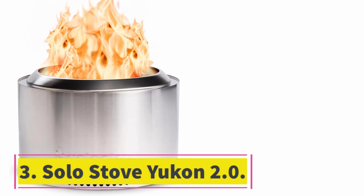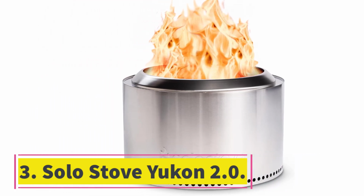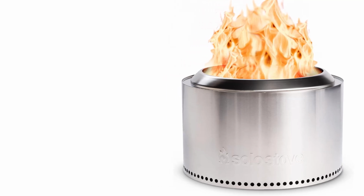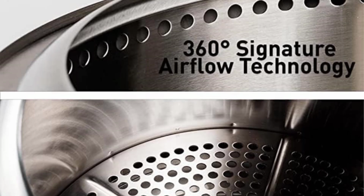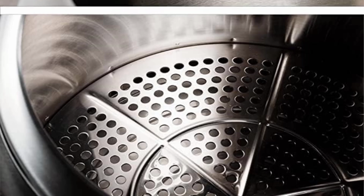Number 3. Solo Stove Yukon 2.0. This Solo Stove model is over 6 inches wider in diameter and 6 inches taller than our best overall pick, making it great for longer burn times and larger gatherings. We especially like the construction of this piece.